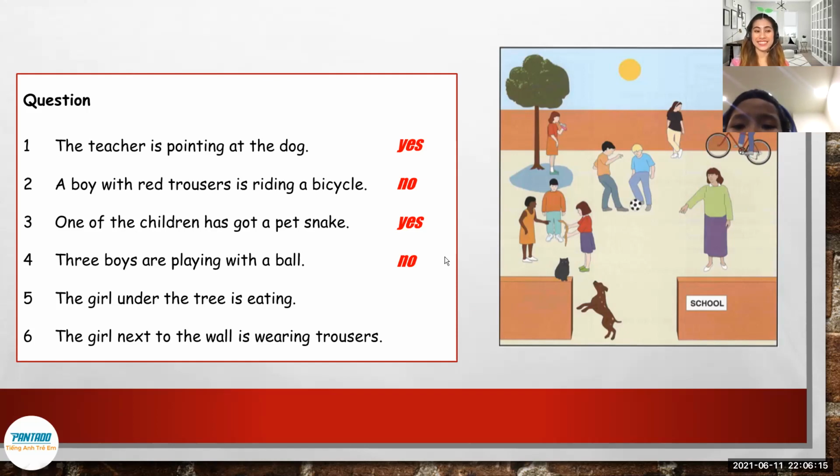Number five. The girl under the trees is eating. Is it? No. What is she doing? She is drinking. Yes, she is. Number six, please. Number six, the girl next to the walls is wearing trousers. Yes, okay. What color is her shirt?